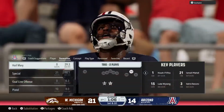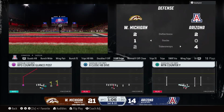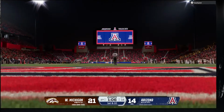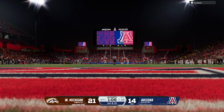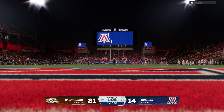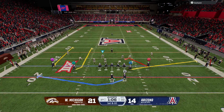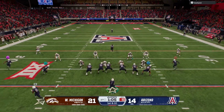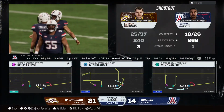And no chance at a return here. They'll start this drive at their own 25. The drive starts from their own 25-yard line. To the air on first down. Good hands in there by the defense to force the incompletion.